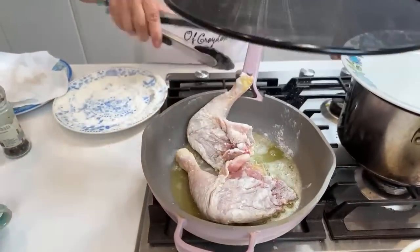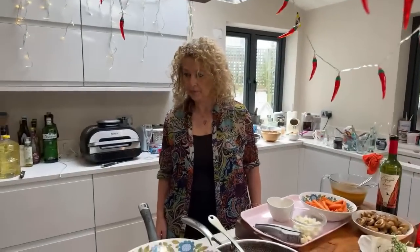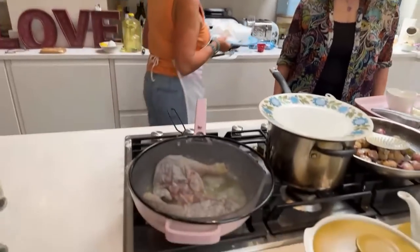Okay, so this is a batter splatter. You just put that on and it stops it splattering. So we're just going to brown that and then we'll move on. But Dina, you can go back to you now.